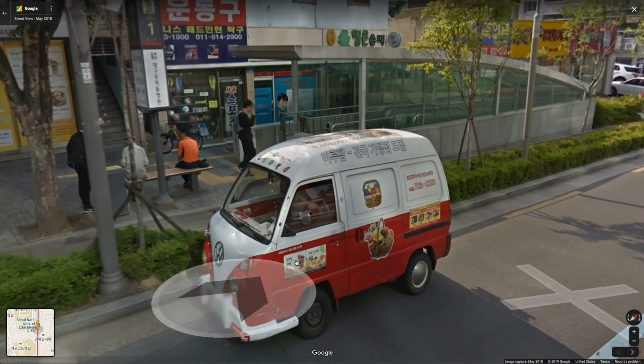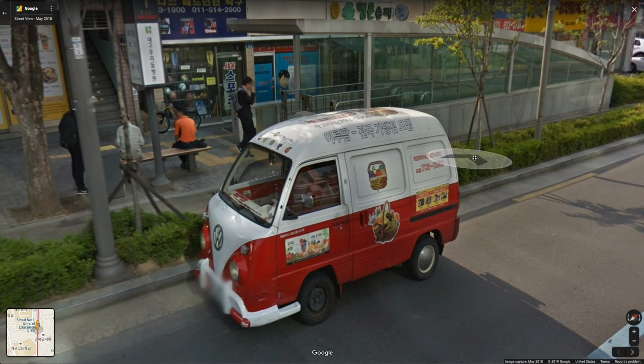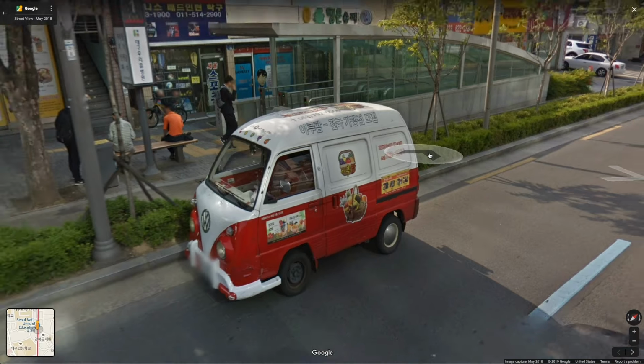Look at this adorable VW. Wait, they're selling fruit out of it? You cannot get cuter than that.